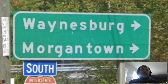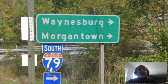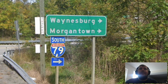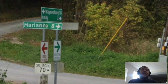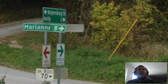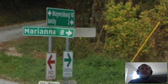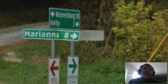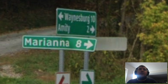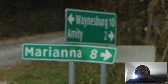Here we have this interchange with 79 where we only get access to southbound, and it is getting signed for Waynesburg and Morgantown. I think just Morgantown will do the job there. And a little bit further up the road, we come to this intersection where we get another direction sign where Waynesburg is listed for southbound, and we get Amity at 2 miles away. No! Amity is not even a real town. It's an unincorporated community. It should be Washington, PA on this sign. Terrible.